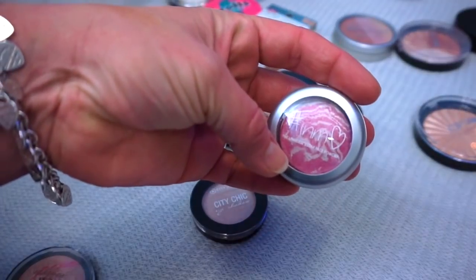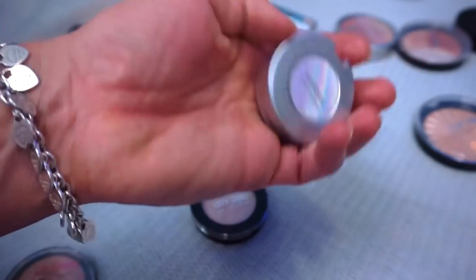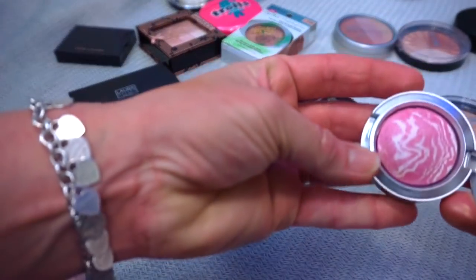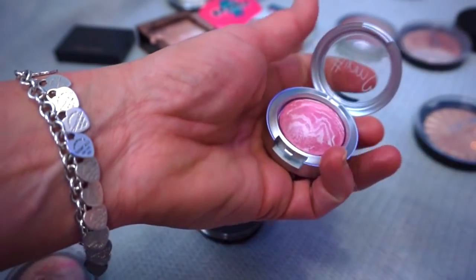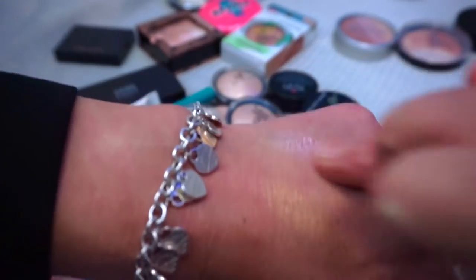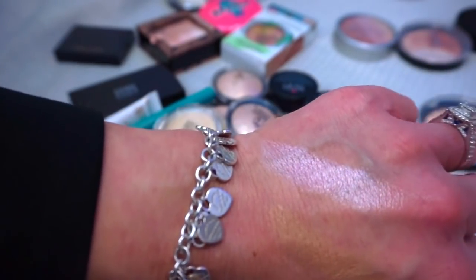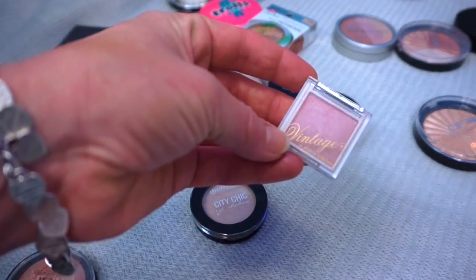Then we have this right here. This is the #IM Aurora. I don't think I've even tried this one. So this is like a pink one. This looks interesting. Whoa, look at that color. Oh my goodness. That is a blinding highlight. I'm gonna hold on to that. That's beautiful.